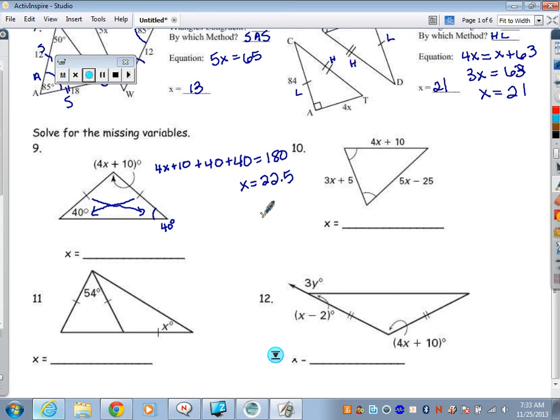Okay, again, isosceles triangles. These two angles are congruent. Those are your base angles. Therefore, these two sides are congruent. So 4x plus 10 equals 5x minus 25, and x equals 35.